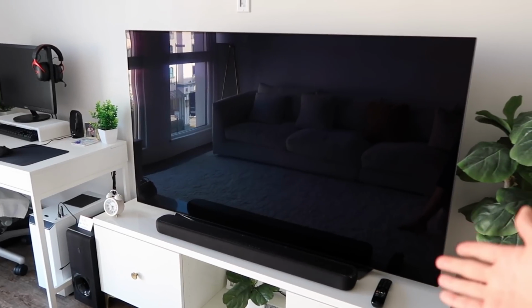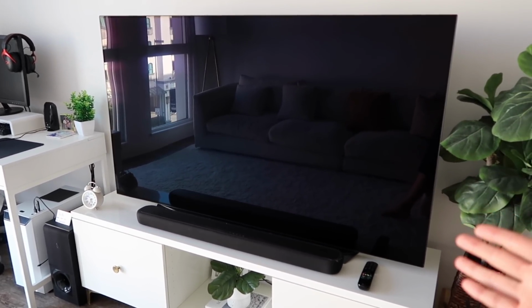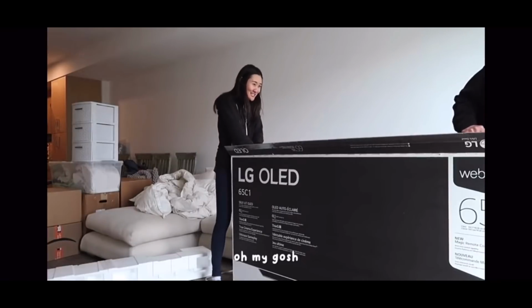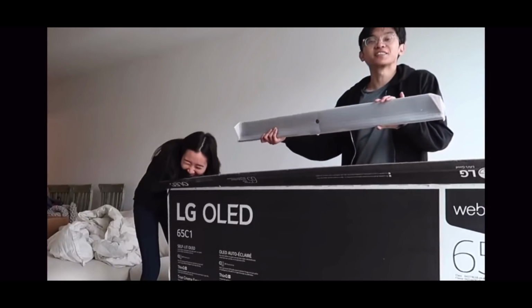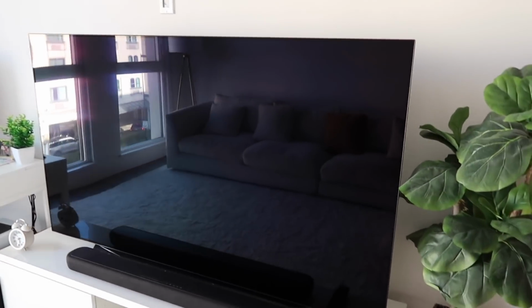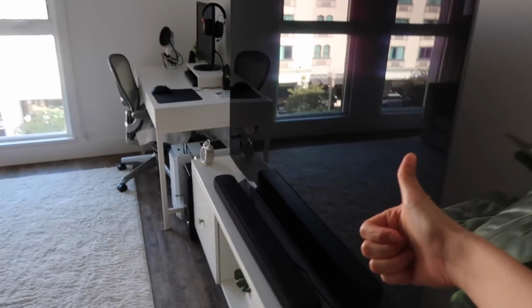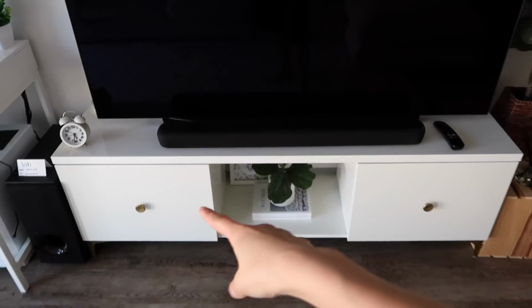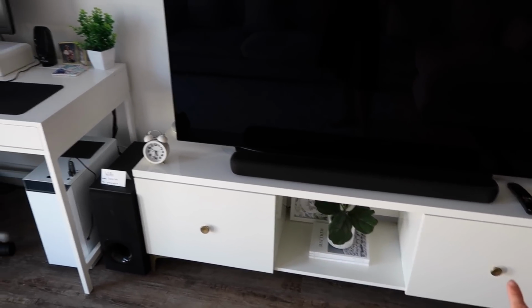If you watched my moving vlog, then you'll know how excited and shocked I was by this TV. Oh my gosh, this is a TV? Oh, that's a TV. This is what Maya thought was the TV. I didn't know how big it was actually, and how thin it was. It's a great TV. Love it so much. I got this from Facebook Marketplace. It already came assembled, which was great.